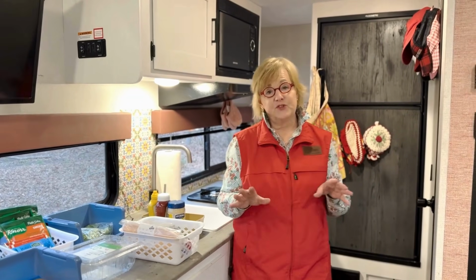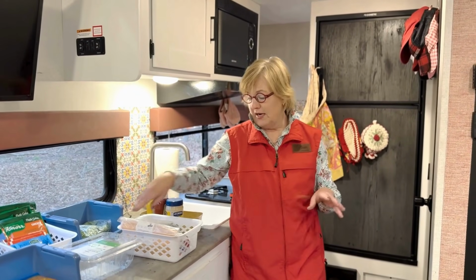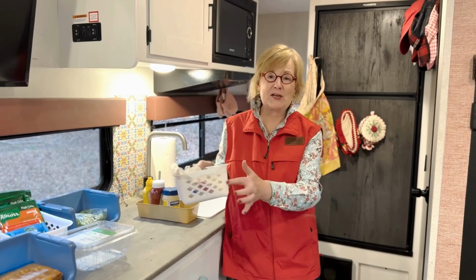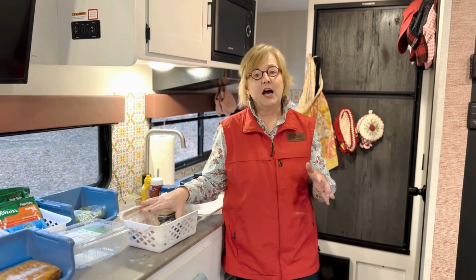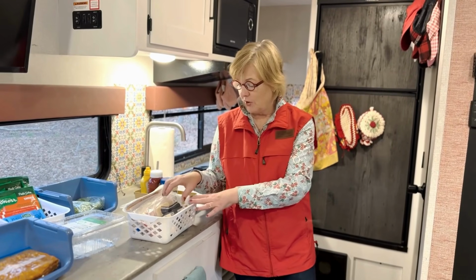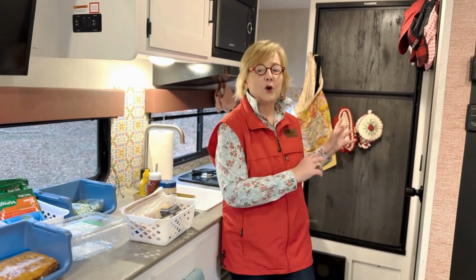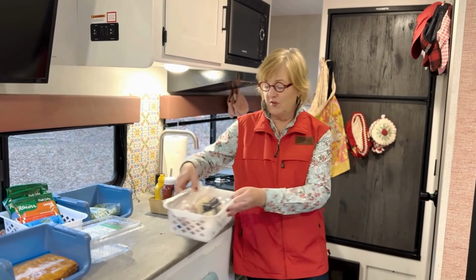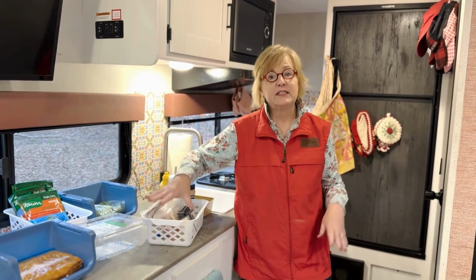To keep my refrigerator organized while I'm gone, I buy these trays from the dollar store. I like these because there's airflow in them, and I'll put one of them here. Everything in this basket is something I'm going to use for lunch. So rather than opening my RV fridge, staring into the big abyss, looking for something, I know that when I pull this out, this is everything I need to make a sandwich.